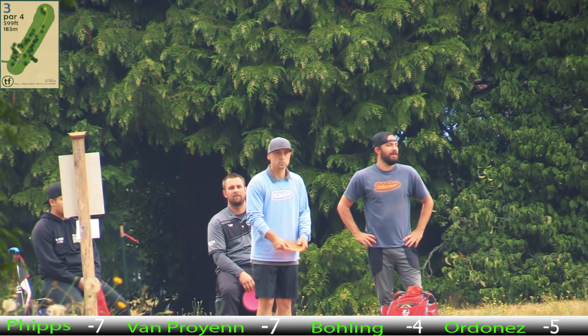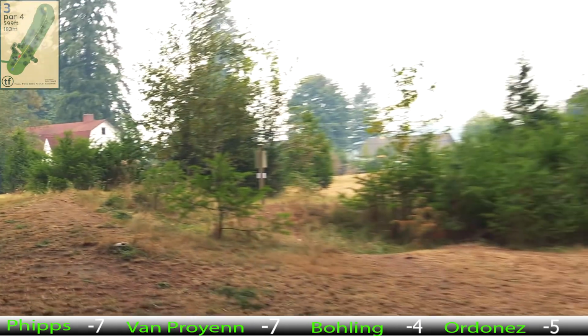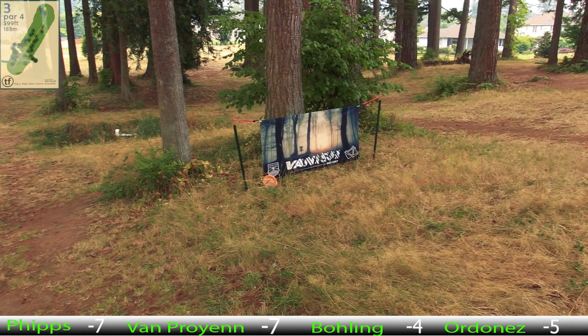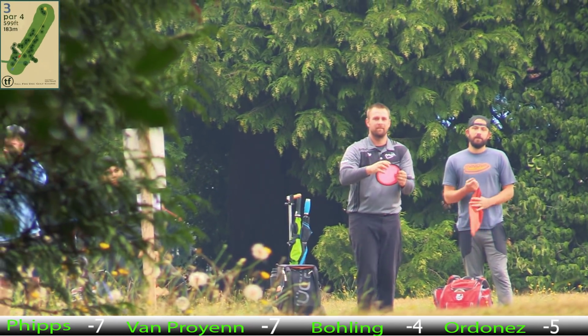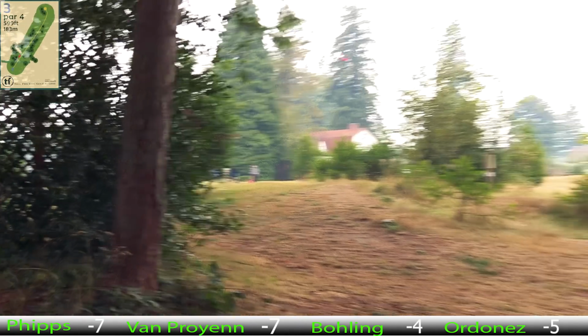Hopefully Josh can show us how you start this hole off. Big turnover. I believe we're calling that a roller. Kind of got up by that banner there. Might make for a little bit of a weird shot.